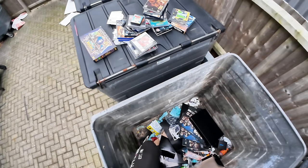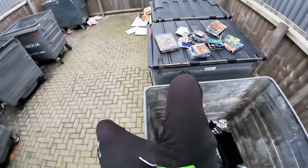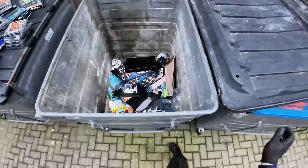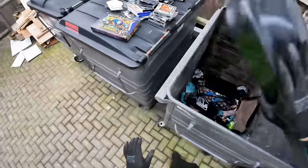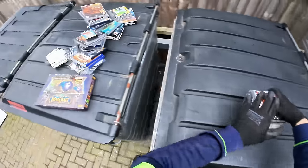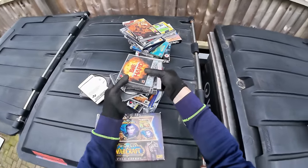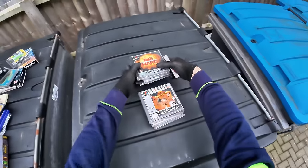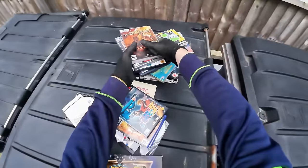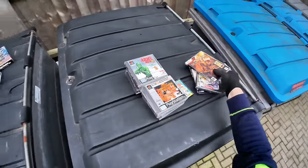That's just insane. Throwing away PlayStation 1 games like that is insane. That is not normal behavior. Especially as they're getting rarer and rarer now. Look at all of those. As they get rarer, they go up in value.